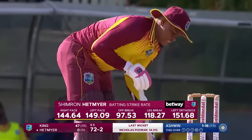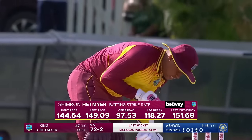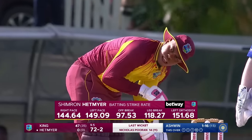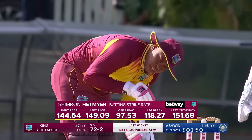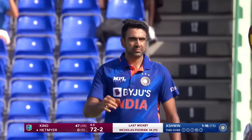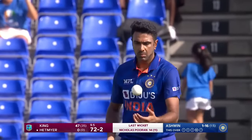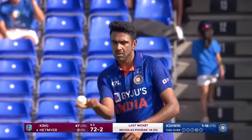Hetmyer off break keeps him quiet. That's what it suggests. That's middle. 97 is quiet. That's a strike rate. Very quiet in T20s, Darren Ganga. Less than a run a ball.